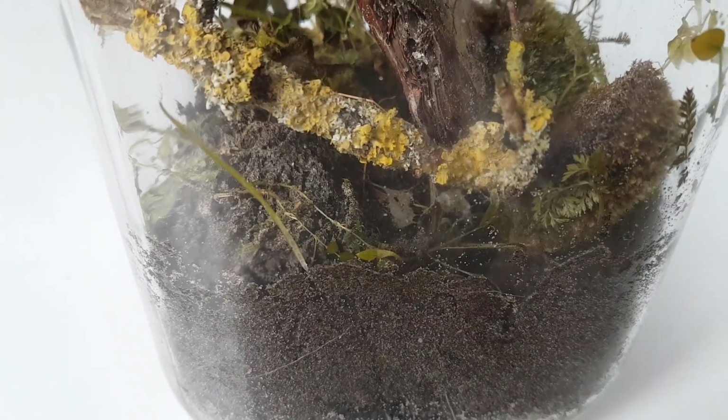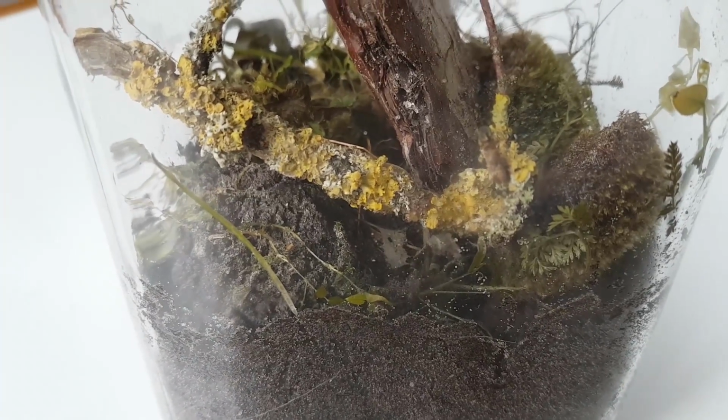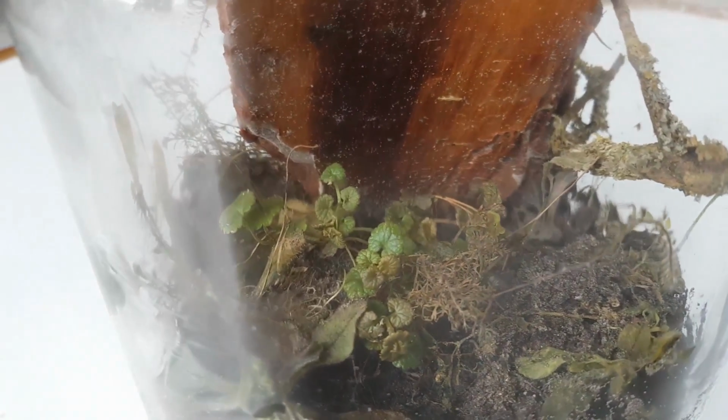Maybe if I had a good cleanup crew of isopods or springtails, this wouldn't have been so bad. But I didn't have any. Maybe next time I'll make a terrarium with a cleanup crew.